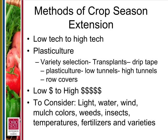So we're going to go over some of the low to high dollar hoop houses, high tunnels. We're going to use high tunnels from here on out instead of hoop houses. But there's a lot of things, just like with any of our crops, we need to consider. Light, water, wind. I'll show you some pictures. One of my farmers up in Lake County, right on Lake Erie, has pretty well given up on high tunnels just because of the winds he gets coming in off of that lakefront. He can't keep them things down no matter how many hurricane straps he puts on them. So you need to consider that.